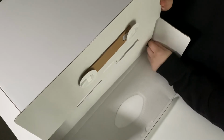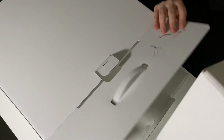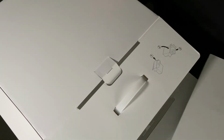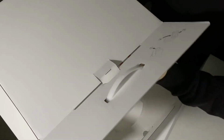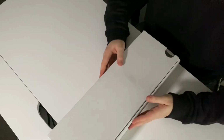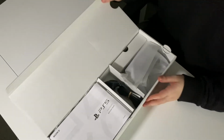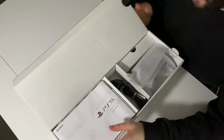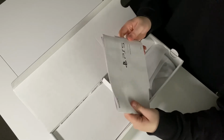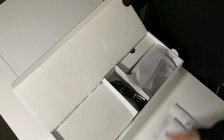Yeah, so first of all, this is the smaller box that sat on top of the main box. And I'm probably going to have a look at this one first before we get into the console. So let's just pop the console to the side for a second. So this is the smaller accessory box that sits on top of the main console. If we open this up, what you'll find inside is first of all the instruction manual in regards to the whole PlayStation 5 console and its extra bits of accessories and things like that. So just pop that to the side.